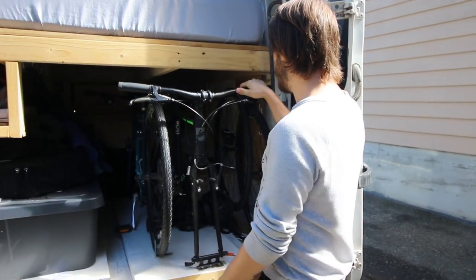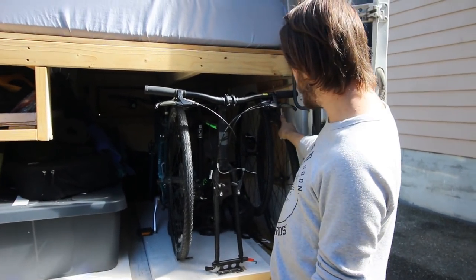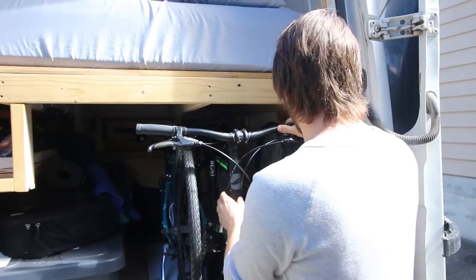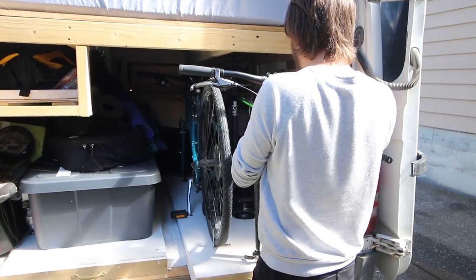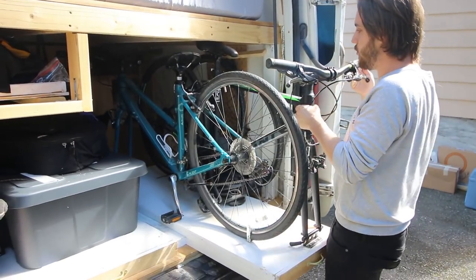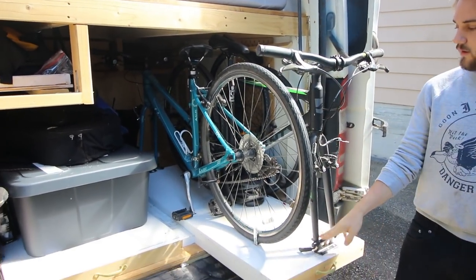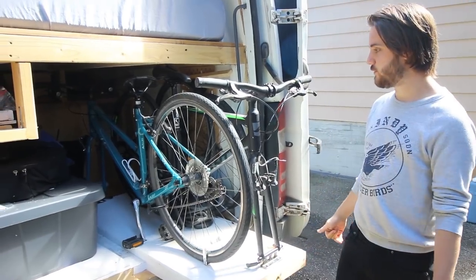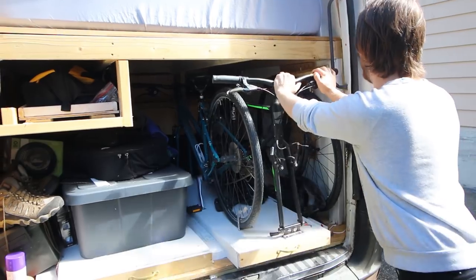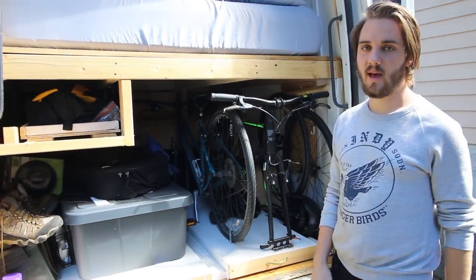But here's the solution. We've got a little hanger right here for our tires, our bike chains, our bike helmets, etc. And then right here, we've got basically this sled. I'm not gonna pull it out all the way, but that pulls out for our bikes. You can unhook them right here. So that's our bike situation, and it's really, really easy to get them in and out, especially compared to last time when we kind of had to dig around everything.